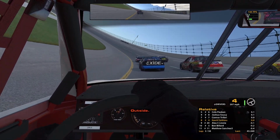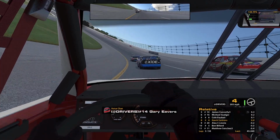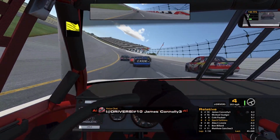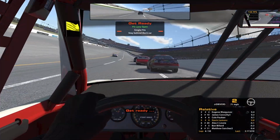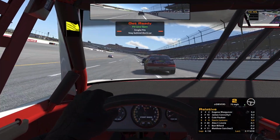Outside. Oh, somebody got shuffled out of line. The 8 is spinning. Clear high. Clear high. And we get around it. Caution is out. Caution is out. Line up single file. Woo. Okay, we're coming out of turn 4, getting ready to go back racing.